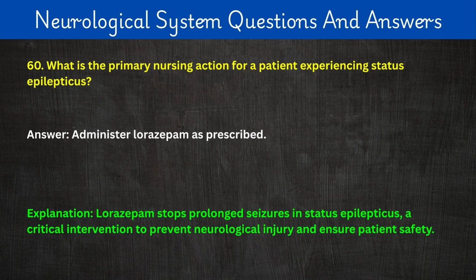60. What is the primary nursing action for a patient experiencing status epilepticus? Answer: administer lorazepam as prescribed. Explanation: lorazepam stops prolonged seizures in status epilepticus, a critical intervention to prevent neurological injury and ensure patient safety.